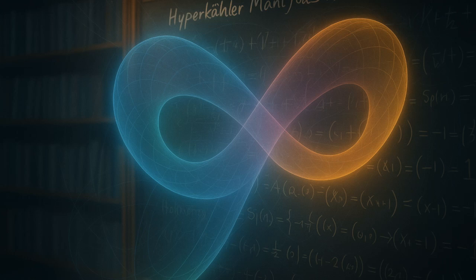Machine learning, maybe? There's some early exploration into using computational methods, like machine learning, maybe to help classify or study metrics, but it's very experimental still. And there's ongoing interest in potential quantum information theory connections, given the links to gauge theory and string theory.